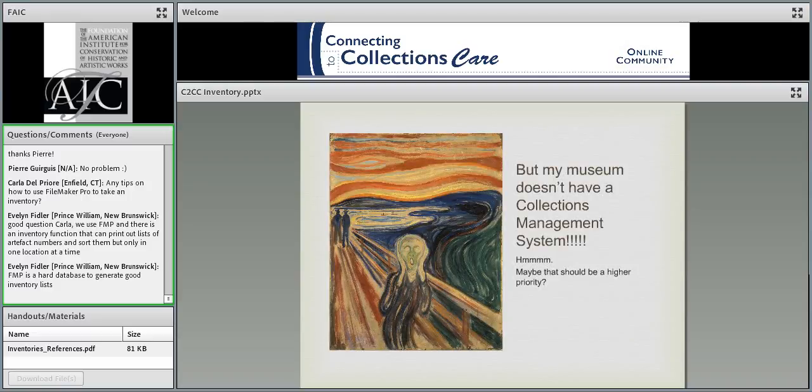Oh, but my museum doesn't have a collection management system. Well, you have my sympathy. This, for me, seems like something that maybe should come before you undertake a full collection inventory. If your collection had more than 5,000 objects, I would think that a collection management system was kind of imperative, and that acquiring that and populating it with the information from your paper records could arguably be considered a higher institutional priority than an inventory.